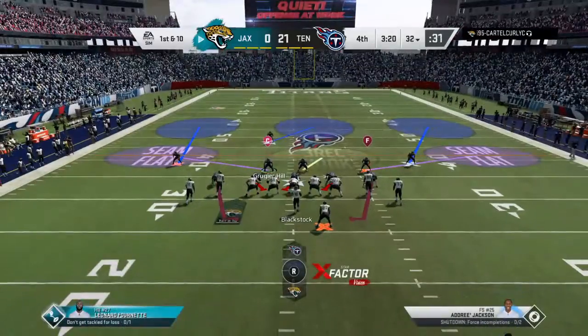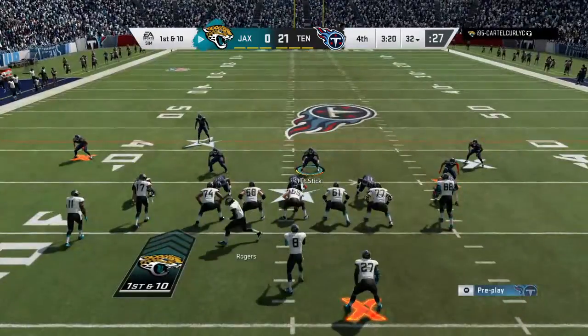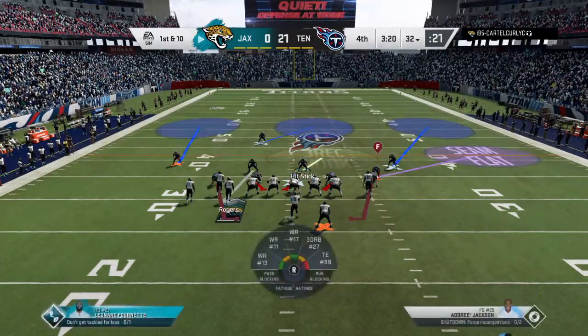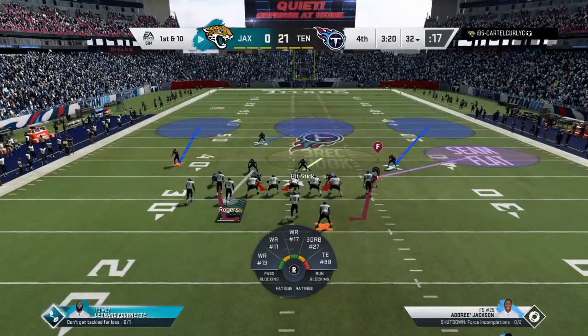Jaguars come to the line to start their next drive. They're sort of seeing themselves spiral out of control. Let's see if they can get things back on track. And this is where the coach is walking that line of being calm and really being firm with his team.